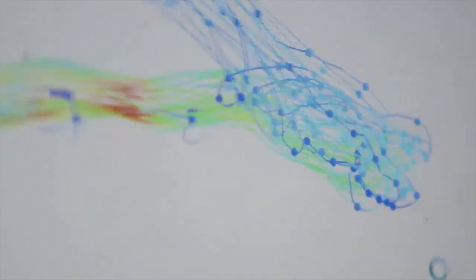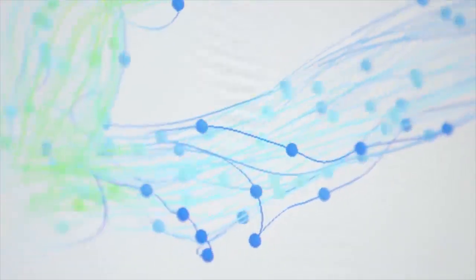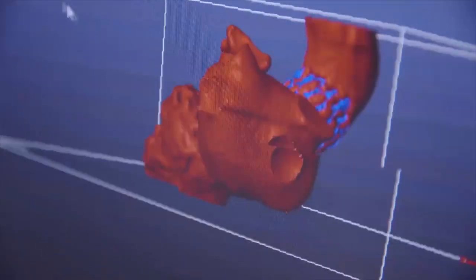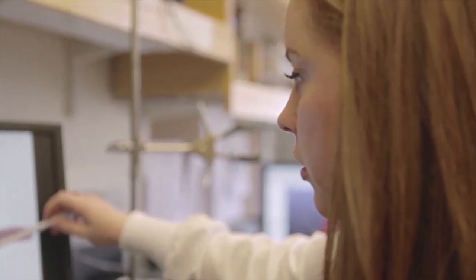Computational modeling is entering every aspect of medicine, biology, science, and technology. It does at least three very important things. It helps us design the next new thing. It helps us understand how the body works, and it's going to be a tool that clinicians use to decide what the optimal therapy is for each specific patient.